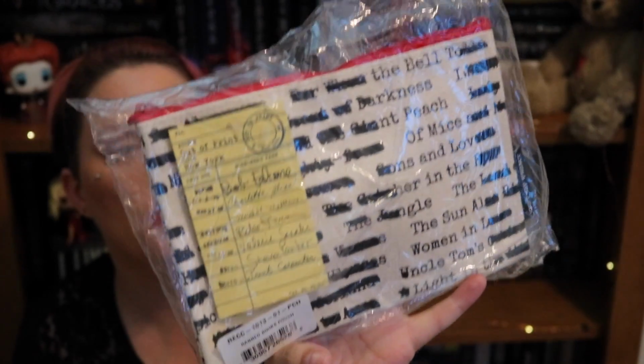The first one is the bookish box. It comes like this. And let's see. So the first thing I see is, oh, it's a pouch from Out of Print. It's just a little pouch that you can use for various things. This month's box theme was banned books, and it comes with your typical card that lets you know what's in it. I have one that I got from another box, the Peregrine School for Peculiar Children, and these are very well made little pouches.